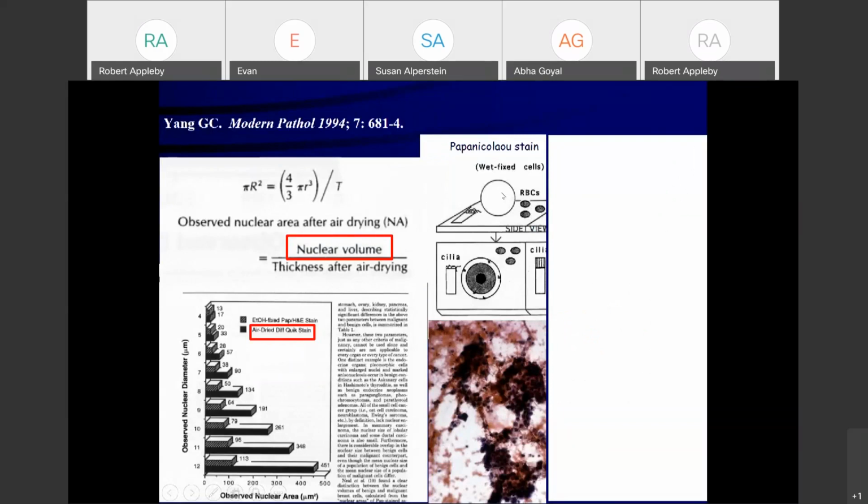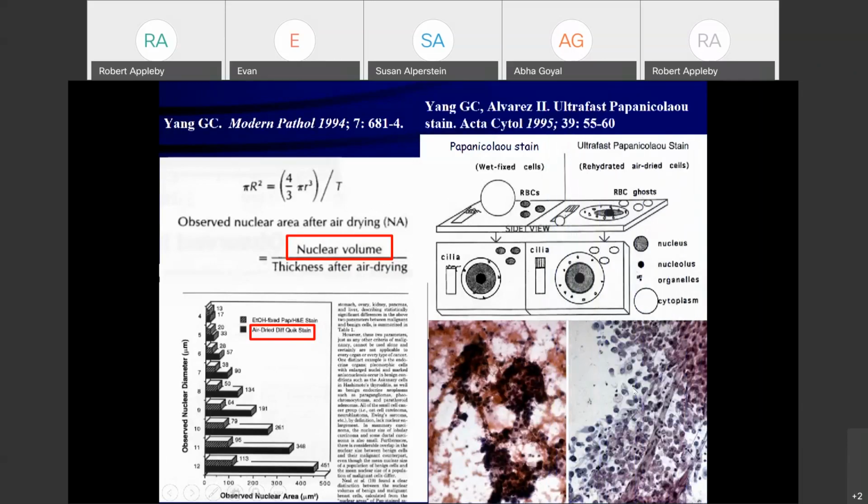And then I wanted to have a PAP stain that's flat. And so it's ultra-fast PAP stain. Air dry the cells, so cells are all flattened. And then you rehydrate it. All the red blood cells become ghosts. Cells are flattened, same focal plane. So same case, you have everything in the same focal plane. And red blood cells disappear.